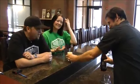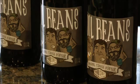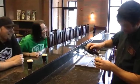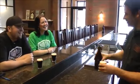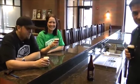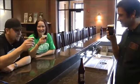Look at that. Perfect pour. It's like he's done it before. We are getting Cool Beans poured from one of the guys on the bottle himself. Is it really Bob McKenzie, or is that just the nickname? No, that's my name. Is it really? Anytime I come to the border in Canada, I'm like a national hero. Awesome. It's not every day that you get to have a beer with Bob McKenzie. Cheers. All right, cheers.